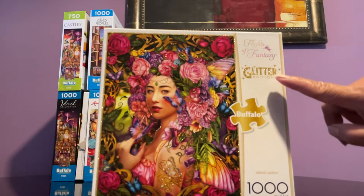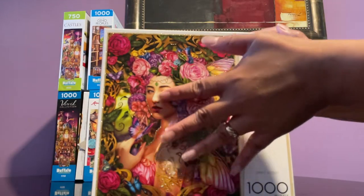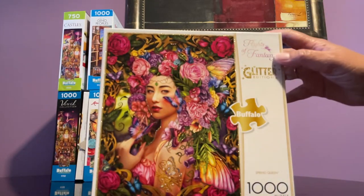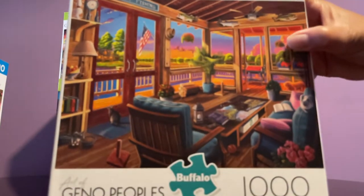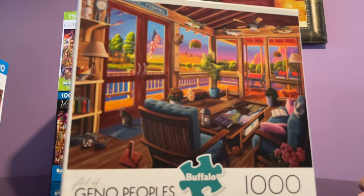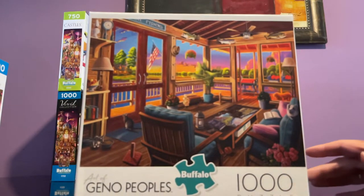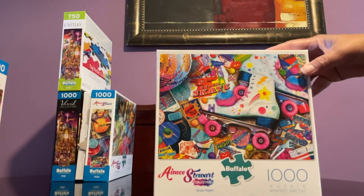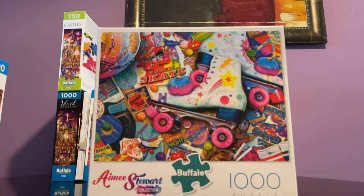So this is going to be my first glitter edition. As you can see, the surface already has some glitters. So cute, but I think it will be a challenge. It has so many roses. Next is Gino Peoples. So I think this is going to be very challenging because, as you can see. Next is an Amy Stewart puzzle again. Of course, this time it's the Skate collection.